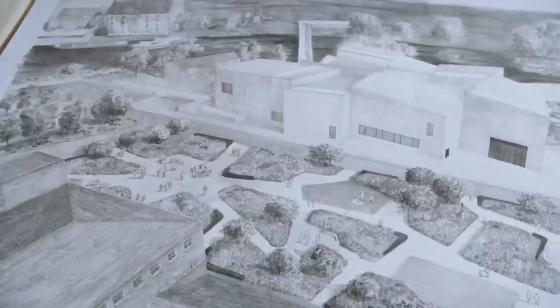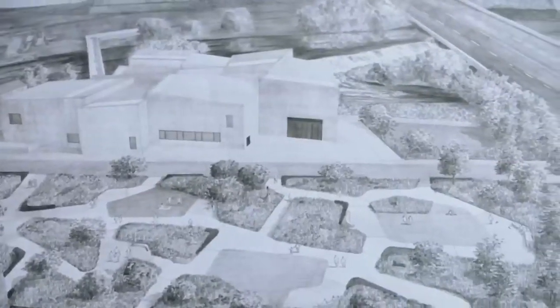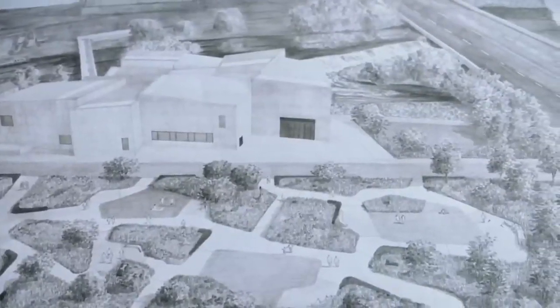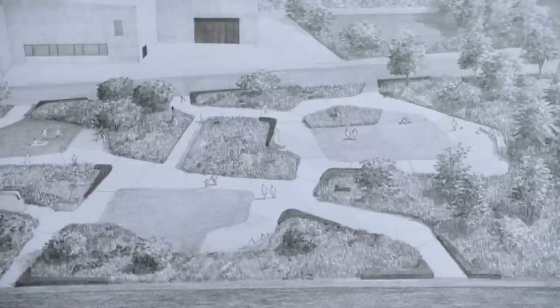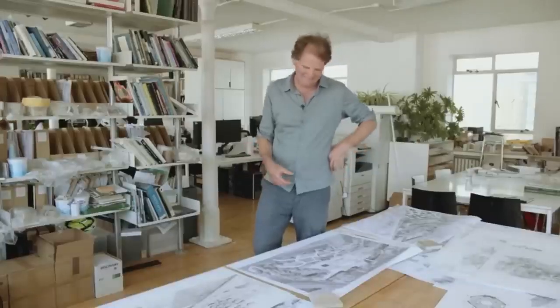In some ways, for a client when I do these drawings, it's a bit like the way a Renaissance prince will present a painting of himself to a prospective wife in another country, which says, well, this is what you're going to get. You just hope that when the real thing turns up, it's not a dreadful disappointment.